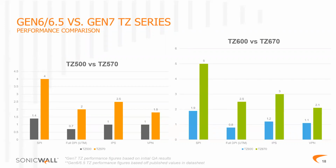And again, the story is very similar when we look at the Gen 6 appliances. We're looking at somewhere between 2.5 to 3 times performance. In fact, about a 3.1 times performance multiplier on the security. So when you're looking at security traffic, we're going from 800 megs all the way up to 2.5 gigs now. You're looking at just over 3 times the multiplier, and just under 2 times the multiplier for VPN performance. So this really is great to see, and really is quite a large boost there.